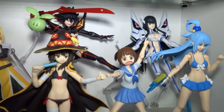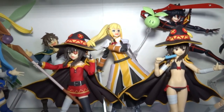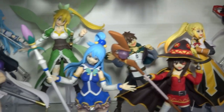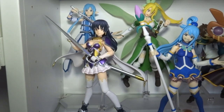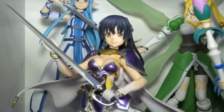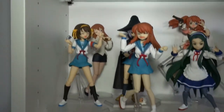Moving on to Kill La Kill. The entire gang. We got also Aqua in a swimsuit. We got Lolly in a swimsuit. We got Darkness. We got X-Explosion. Yeah, Megumin. I know the name. And Aqua. And Kazuma. And some fairies. And another fantasy girl, which I don't remember the name of, but has a cool design, so that's why I got her. That was also pre-owned, I think. But yeah, look at it. Also, big boing boings. That's what we like around here. Some good quality fan service.